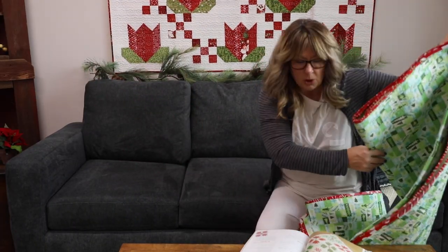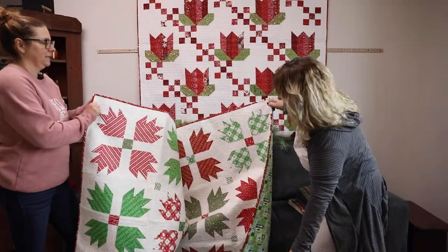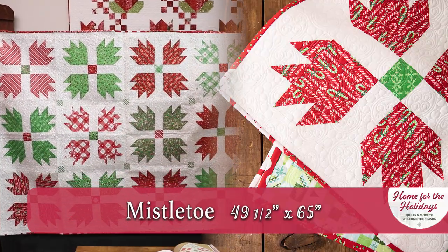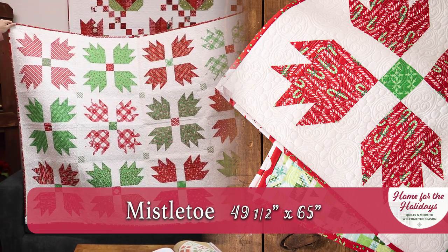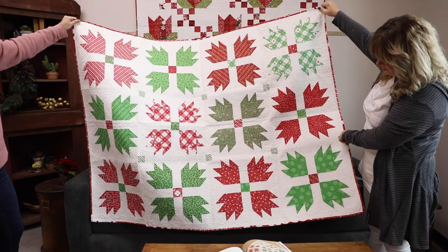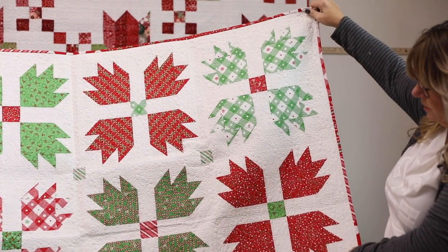Okay, next up is a quilt called Mistletoe. I love this backing. Yeah, that's a fun one. So it's a bear paw in the Me and My Sister fabrics. I believe that's who these are. If I'm wrong, you can tar and feather me later. But I think that's what those were.